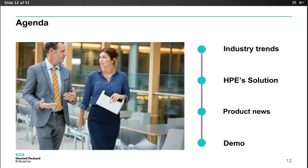So diving into today's agenda, what specifically from an operations perspective do we see as industry trends? What do we see as HP's solution that we have in the market, our operations product? And then what is the news from a Discover perspective, and what are we changing going forward?